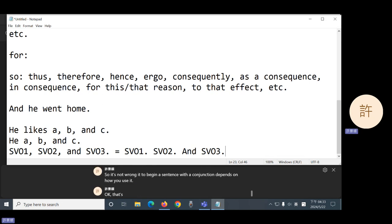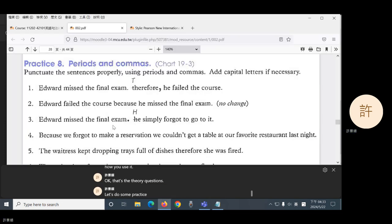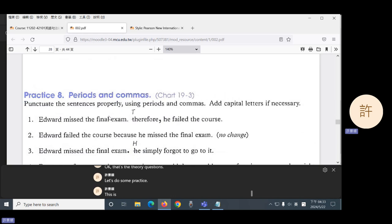Okay, that's the theory. Questions? Let's do some practice. This is page 26.